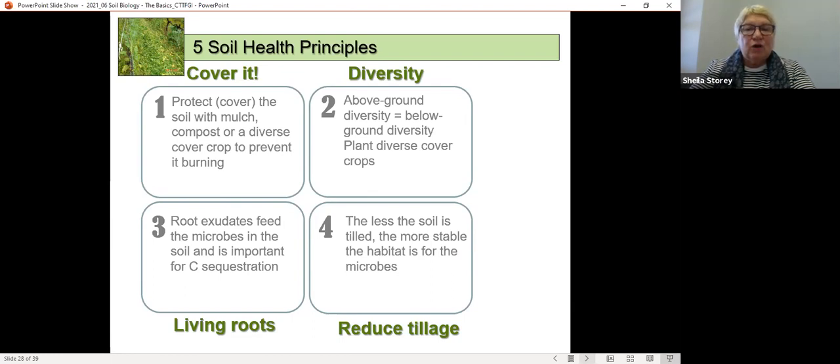Diversity, again: we plant a diverse cover crop on top, then you're going to get diverse roots at the bottom. The root exudates feed the microbes in the soil, and it is important for carbon sequestration. But back to the point, if you've got a diverse root system, you're going to have diverse exudates, and you're going to have a microbe diversity. The less the soil is tilled, the more stable the habitat for the various microbes.